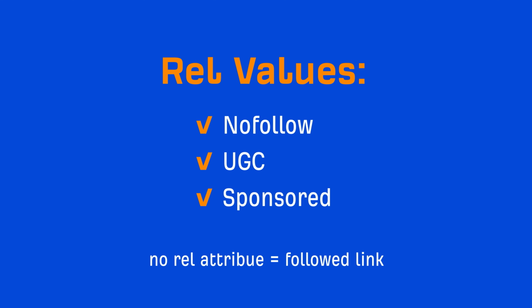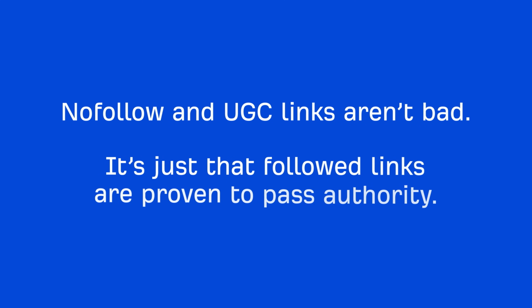Seeing as this is still relatively new, I'd recommend focusing on building followed links, although that's only partially within your control. Now, it's important to note that nofollow and UGC links aren't bad. It's just that followed links are proven to pass authority.